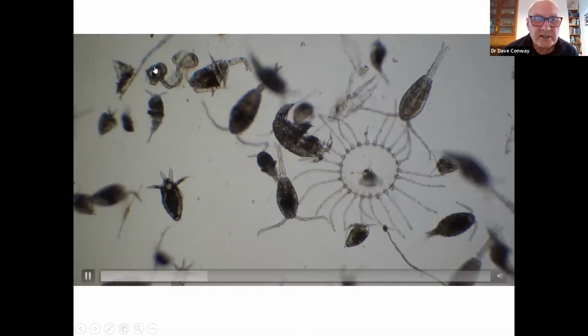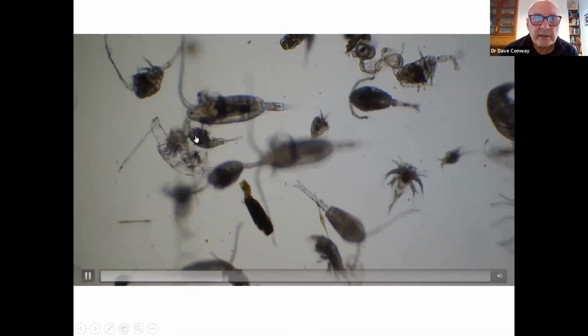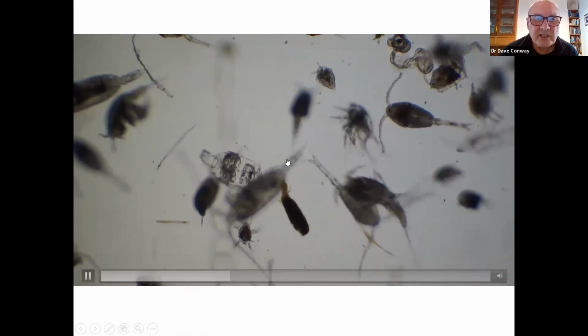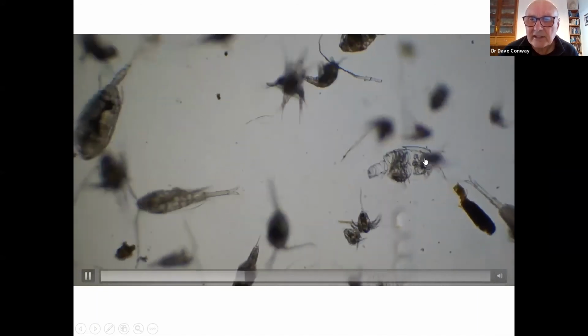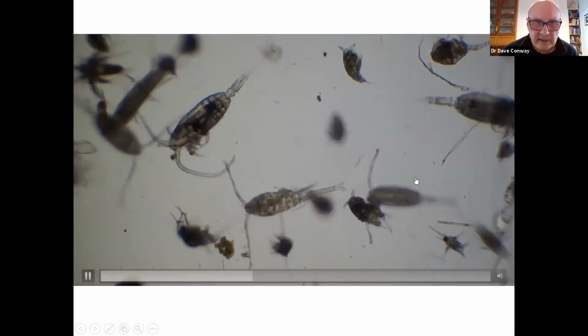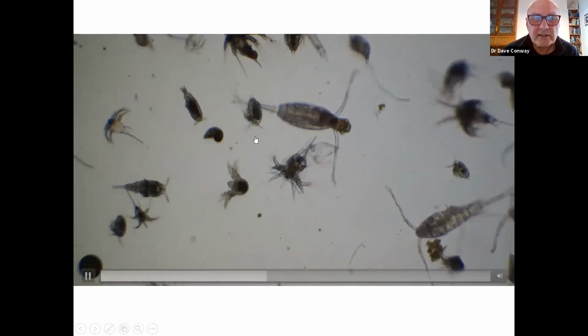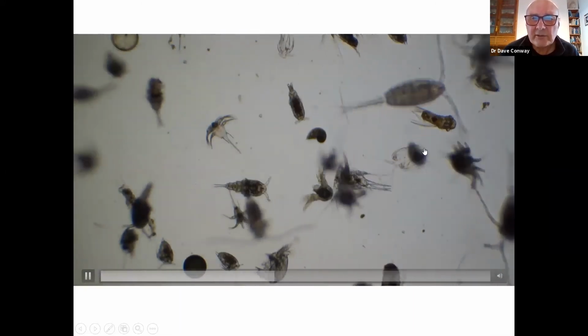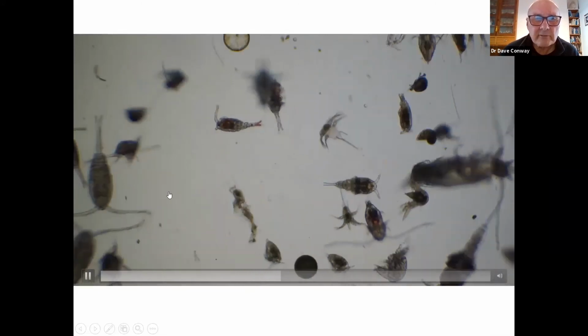and also young stages of copepods, like that one there. And also, because these are crustaceans, they molt, so they lose their exoskeleton and these end up in the plankton like that one there. These eventually get broken down and will be recycled. These are little shelled mollusk larvae or copepods.